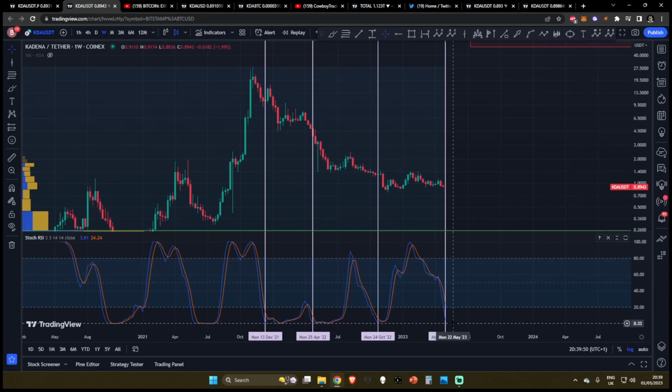The weekly stochastic RSI is only going to update every week, so we'll reanalyze this next week, and we will see if I will be calling for a bounce next week, the week after, or the week after that.